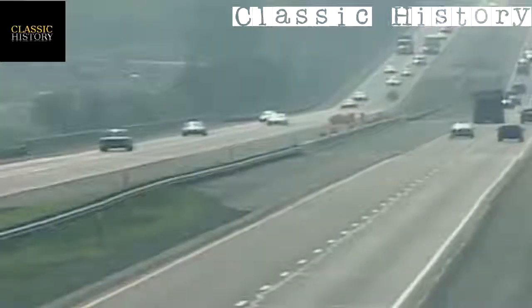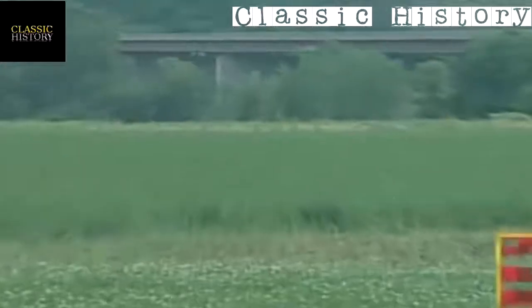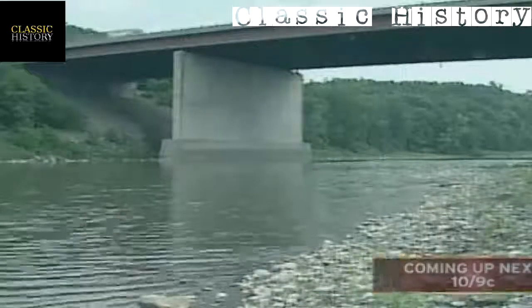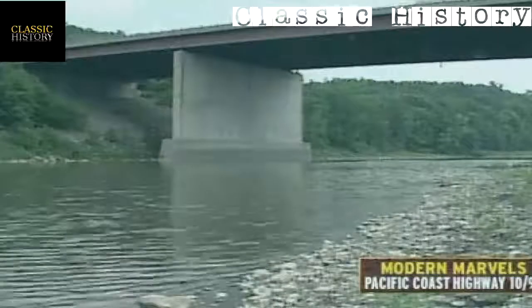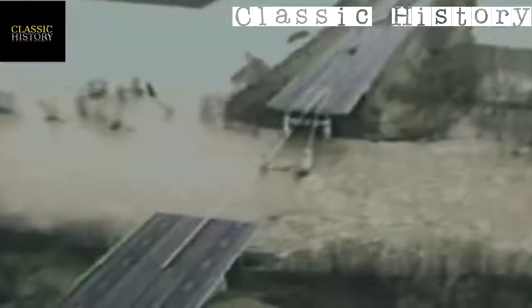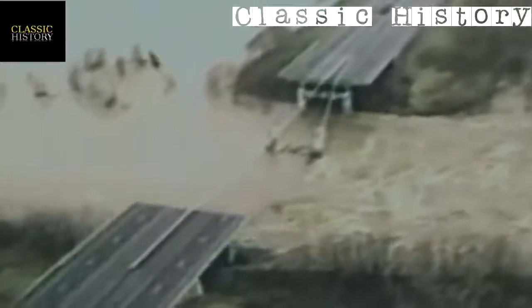On the morning of April 5th, 1987, a light shower fell on the already rain-soaked I-90 Thruway Bridge, crossing over Schoharie Creek in upstate New York. It was the final vestige of a torrential downpour that caused the Schoharie Creek to reach a near-record flood level. As traffic crossed the overpass, without warning, a 200-foot span of the bridge collapsed.